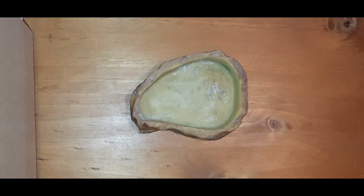So when it comes to feeding your bearded dragon, and for instance I have an adult bearded dragon, you want the ratios of about 30 to 40% of insects, then you want about 20% fruit, and then you want about 50 or 40% vegetables. So today I'm going to start with my fruit.